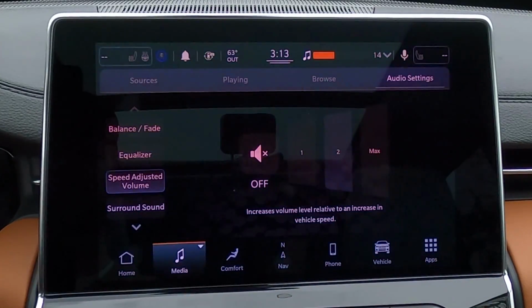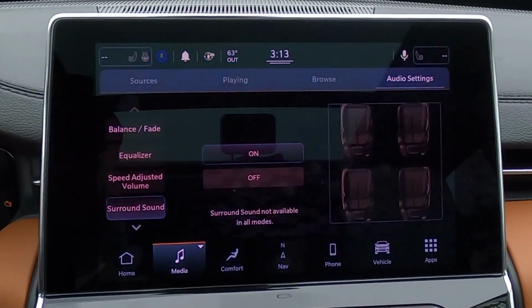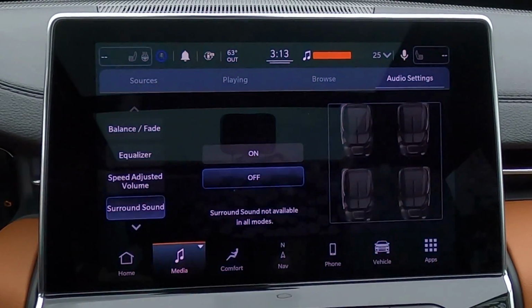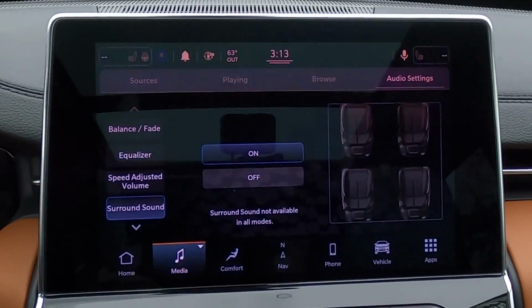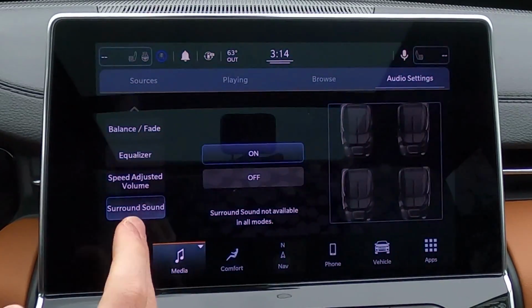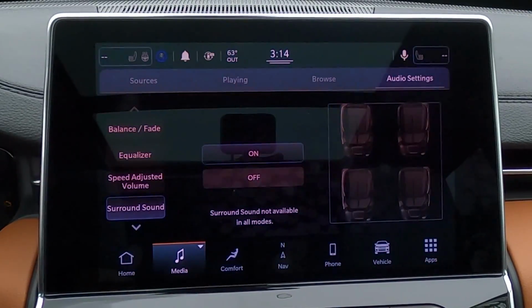After that, you've got speed adjusted volume, so as you get going faster, the music will sort of lift up and compensate for road and wind noise. And a surround sound setting. Let's turn that on and off. It does say surround sound not available in all modes, and I wonder if this is one of those modes that it's not available, because I'm not noticing any difference. Other than that, that's about all you got for sound adjustments.